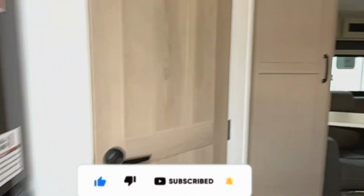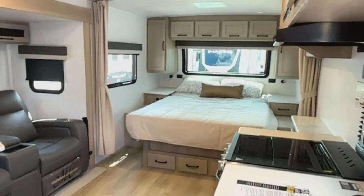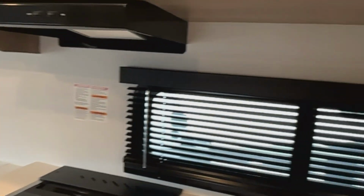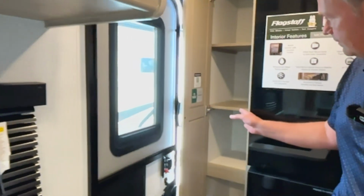All right. Coming in, first thing you're going to see is that it is all open. So if you're wanting a nice big open airy feeling, this is going to be one to come look at. But we're going to start at the very back, as we come in the door.